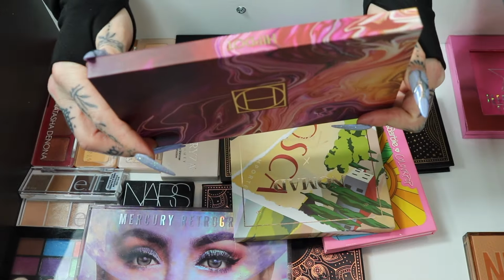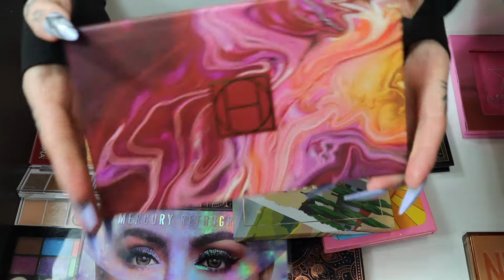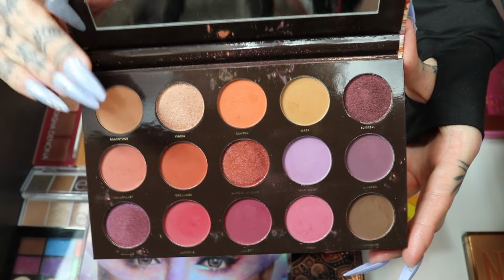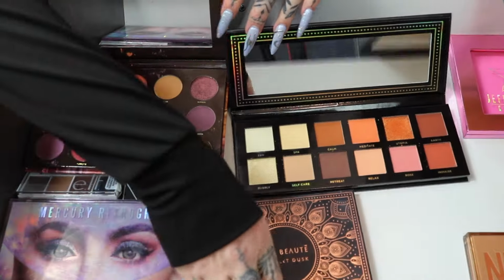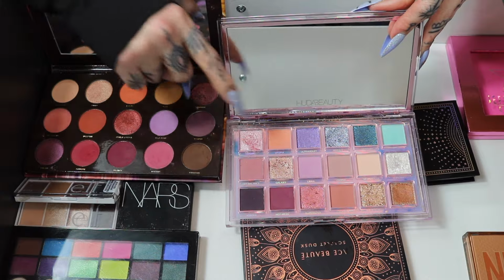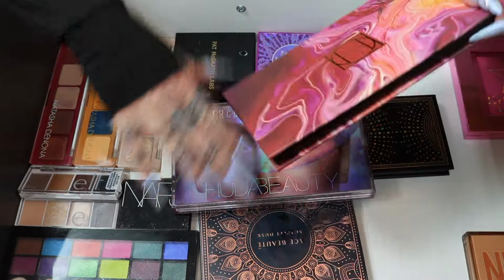Then I got one by the brand Hip Dot. This is their Xeon Pressed Pigment palette. And just look at those shades, beautiful. You guys kind of see that I like my berry tones, I like my purples. Let's think about this one. This kind of feels like maybe it's too similar to one of these. Does it? But it has purple. I mean, I technically have a light purple in that one. You know what? No, I have too much already.